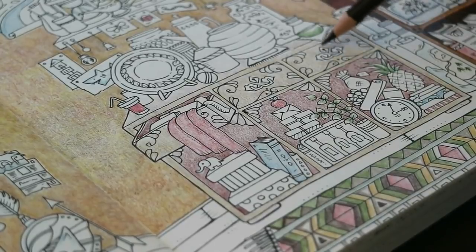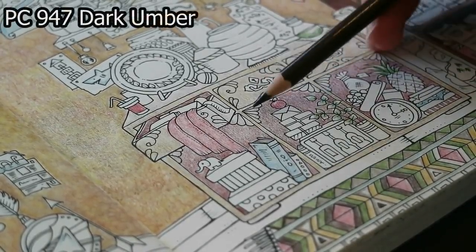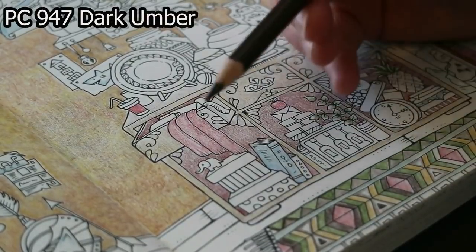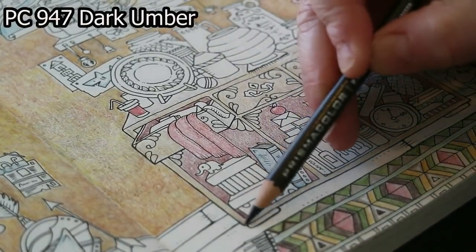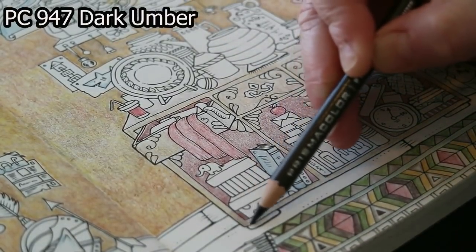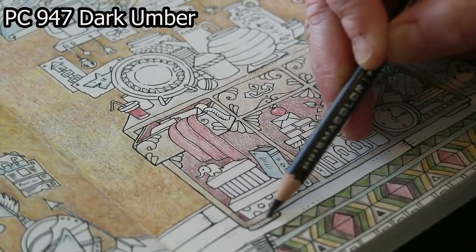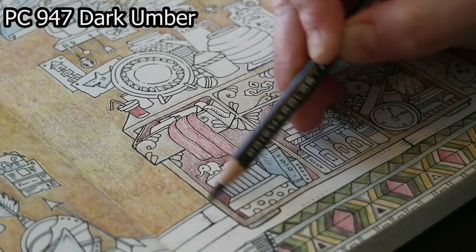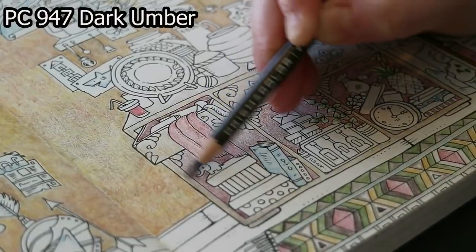Then the door fronts are going to be a slight, and any of these special little decorations here will be the highlighted area. So I'm going to go ahead and go in with my Dark Umber PC947 and start darkening this up a little bit. So definitely the bun feet would be dark. All of your edges. Again, a very, very light touch.